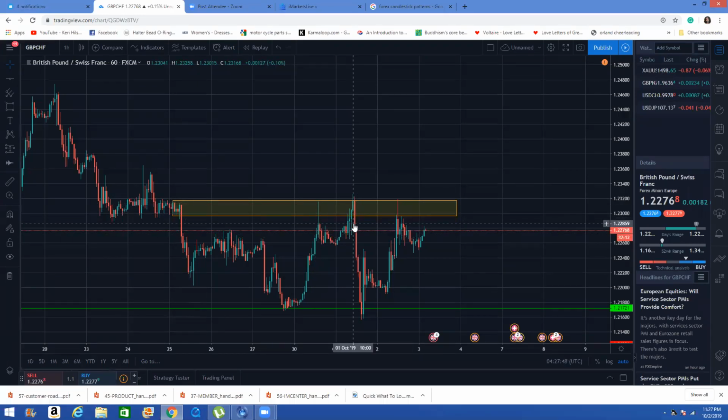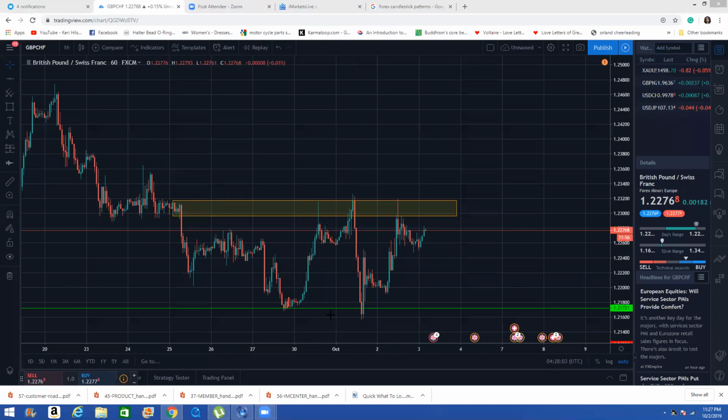If y'all don't understand the wicks and the bodies, please download Japanese candlestick patterns, because I could talk about candles all day, but I'm gonna stick to the list. Y'all can go on Google and download the Candlestick Bible. It's everywhere. It's for free.